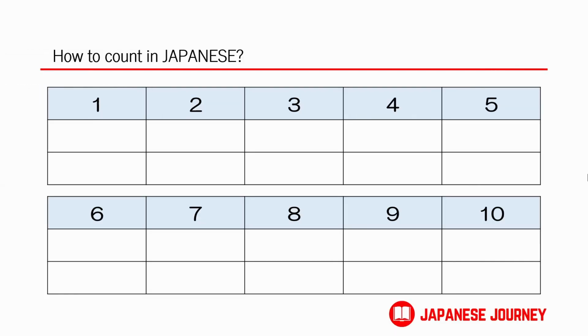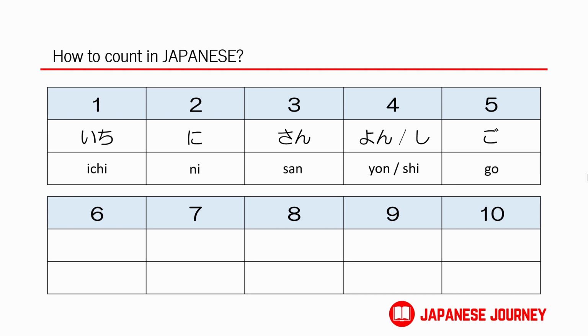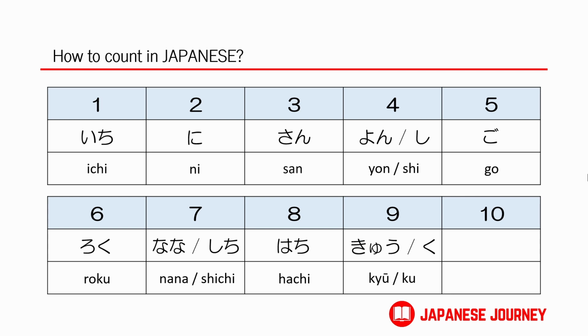Let's get started. We will run through 1 to 10 in Japanese. 1, 2, 3, 4 or 4, 5, 6, 7 or 7, 8, 9 or 9, 10.